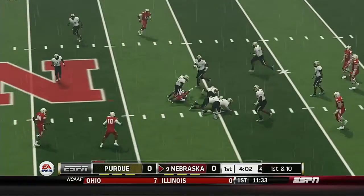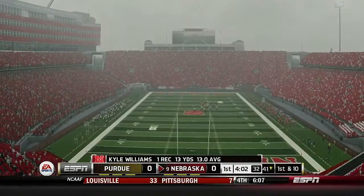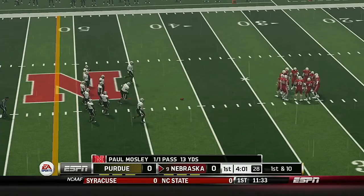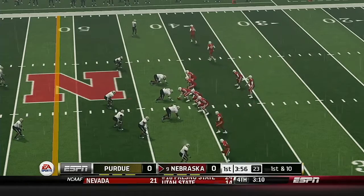Looks middle, got his back, and down he goes at the 41. I'm not sure if the back was his first option, but he got him the ball, and he was able to make something big happen. It's first and 10, ball on the 41.